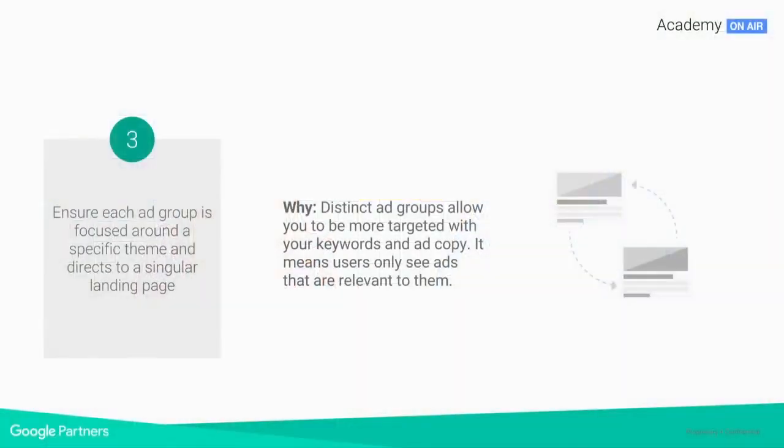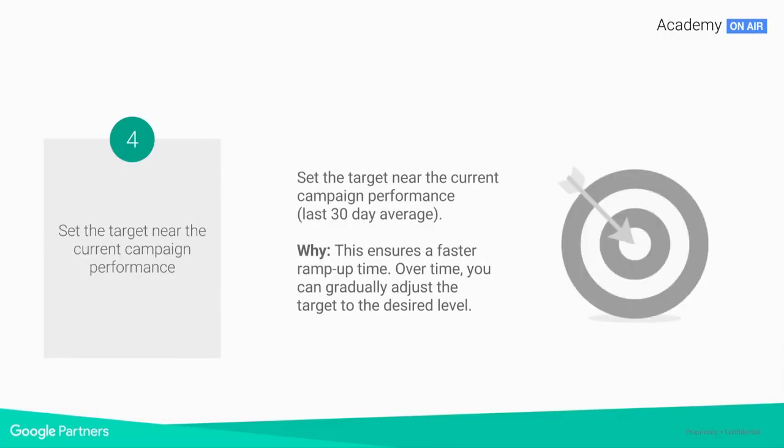They are very great. So the third one is that you want to make sure each ad group is focused around a specific theme. Again, just going back to this, having distinct ad groups allows you to be more targeted with your keywords and ad copy. And it means users only see ads that are relevant to them, which is the ultimate goal that we're trying to achieve: getting the right ad in front of the right person.